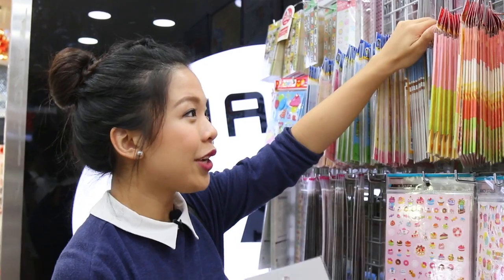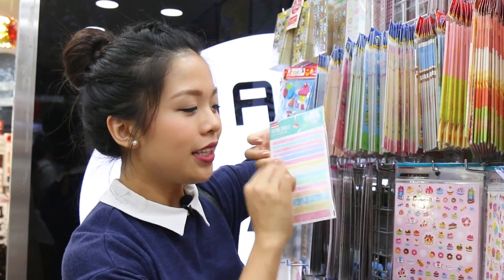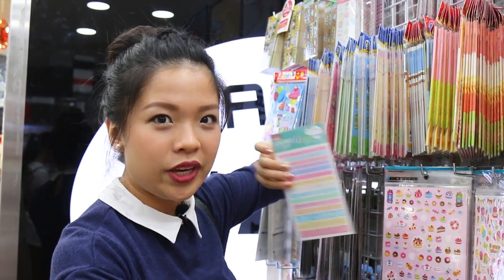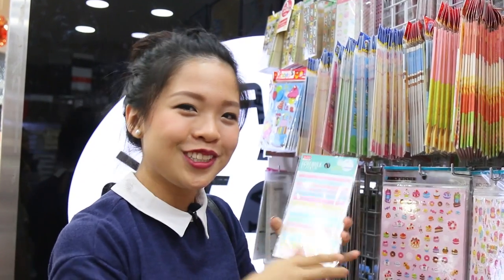That's perfect. Now we're looking at stickers, and these stickers are the type you can put on your organizer. So this one is a long strip that you can use for an examination week or test week or even holiday. You just stick it across the dates, and it's like a motivation to work towards too.